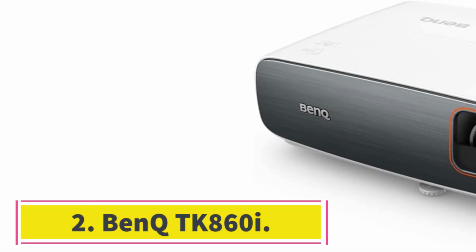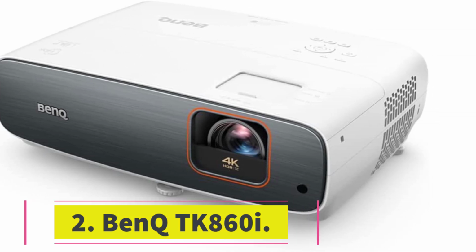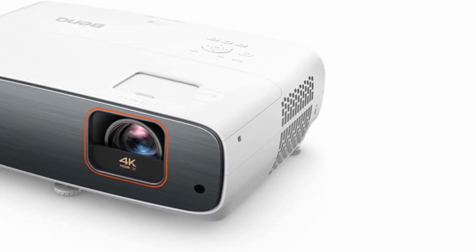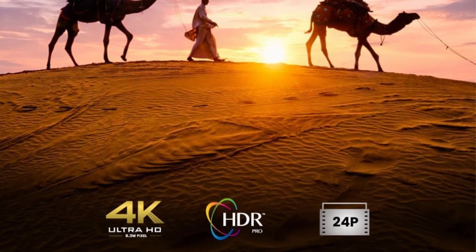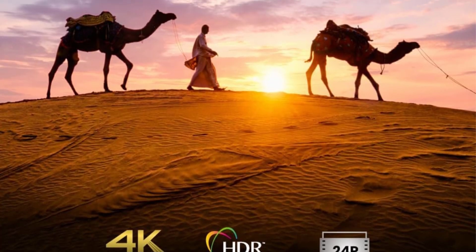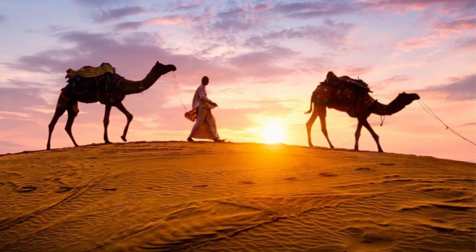Number 2. BenQ TK860i. The BenQ TK860i is designed for viewing in rooms with lights on, so it's not surprising that in our tests it delivered a highly watchable picture on a 90-inch screen, in low to moderate levels of ambient light, and a watchable picture even on a bright day in a family room.